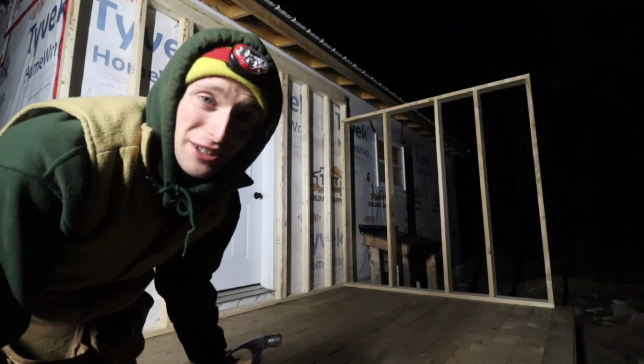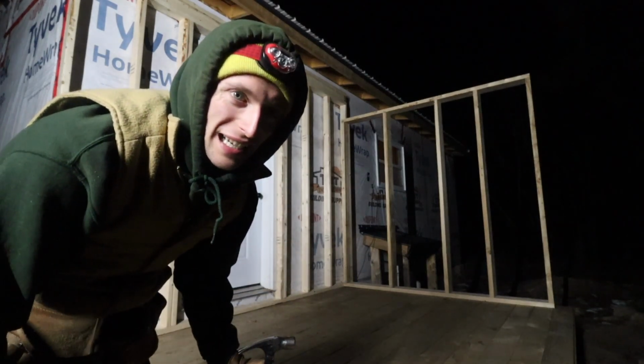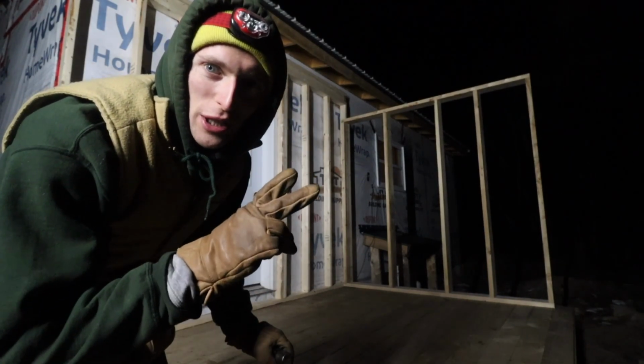Well, we have a good start on this extension. It is night number 2 out here working, and it's actually a really nice night. It's barely below freezing. It actually might not even be below freezing yet. That is 2 balls out of the 4.